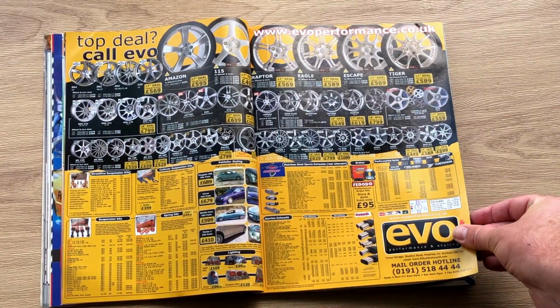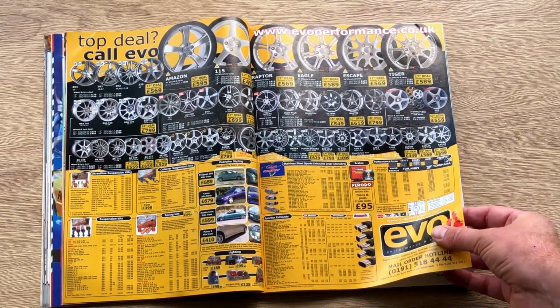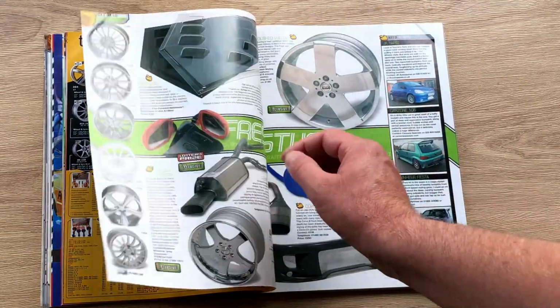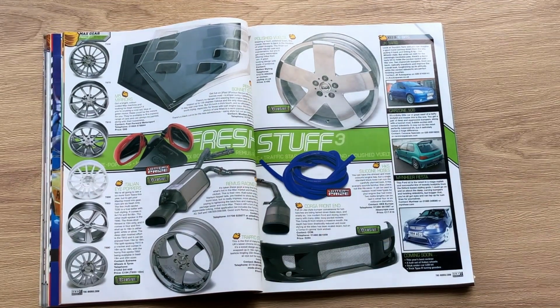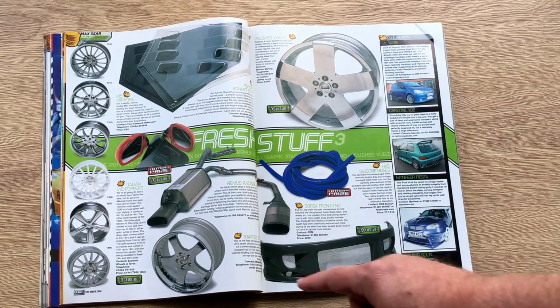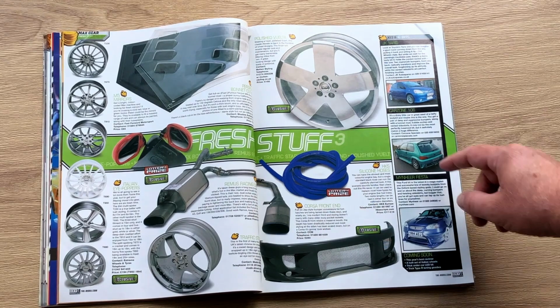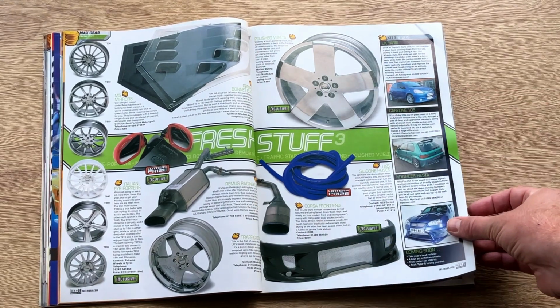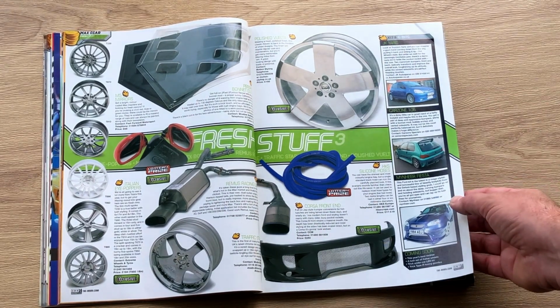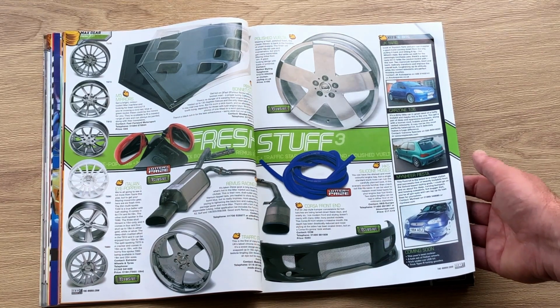Evo Performance and Styling. That was New Cost direction, I think. Not sure if they're still going even. More fresh stuff. Blimey, there's a lot of fresh stuff. Perspex bonnet vent. Italian eye poppers. Who's that? Toro wheels. Alessio Volta polished. See, they're the wheels I had on my Escort, but not polished. And then I painted them black, which looked pretty cool, I thought.